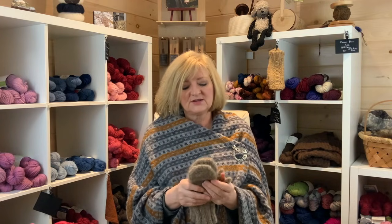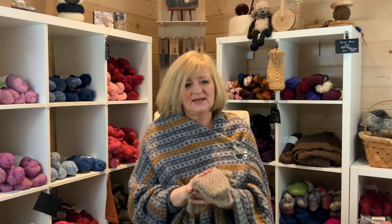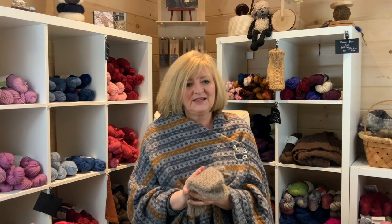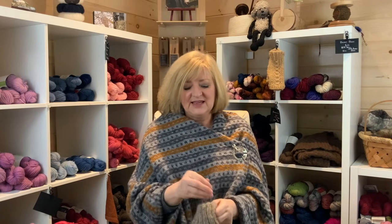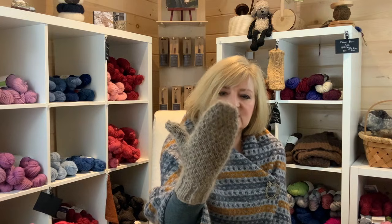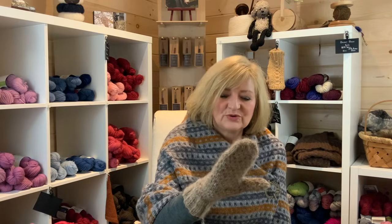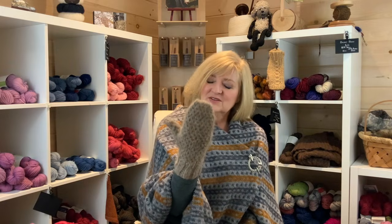This pattern is called the Mare, M-A-R-E pattern, and that is designed by, yes, Pamela Wynn. I wrote it down, thank goodness. Pamela Wynn. It kind of has a salt and pepper look to it. The Lopi is super warm, and these are knit really densely, so they'd be really kind of windproof as well. And there's a hat that matches, that's in this pattern as well.